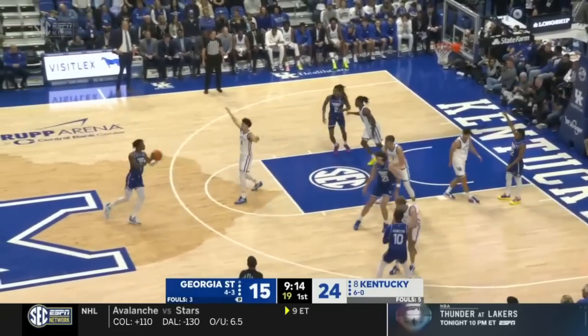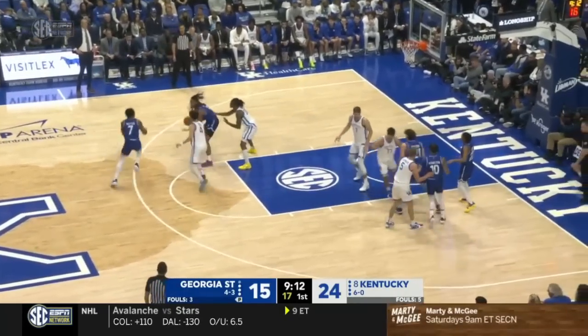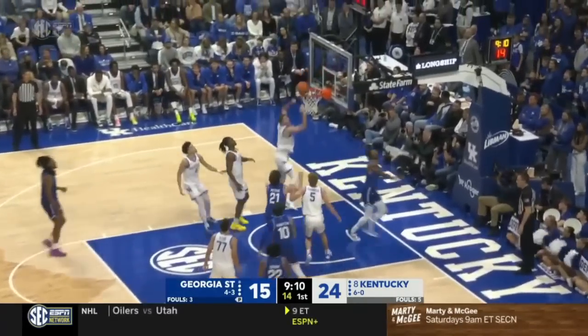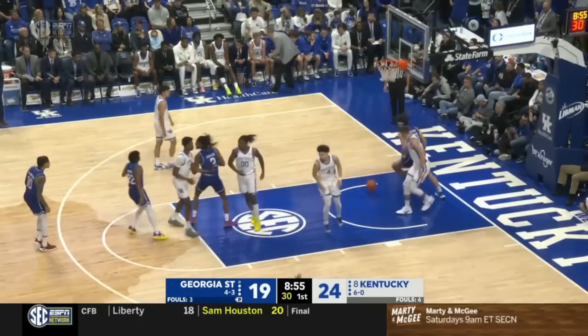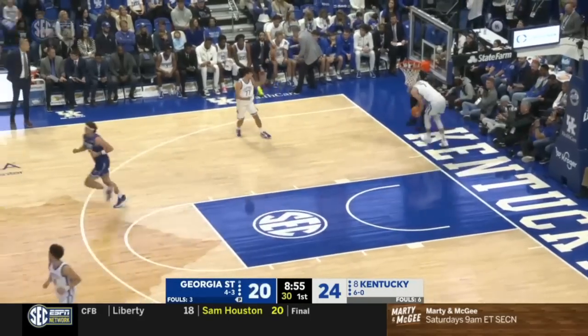But it's early in the season. The high post offense is something that requires a lot of reps to run. There's a little bit of a screech right there. Completes the three-point play as Georgia State hanging around in this.